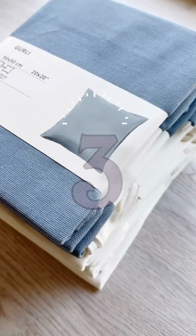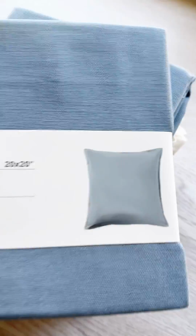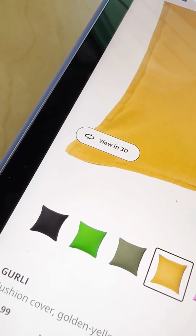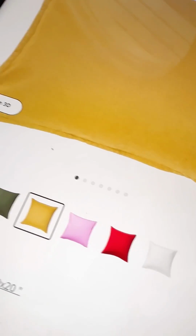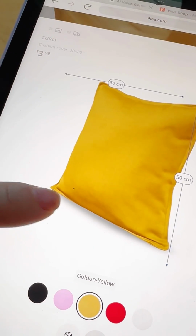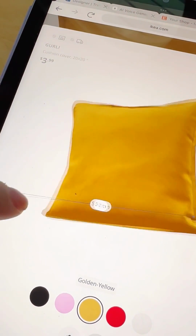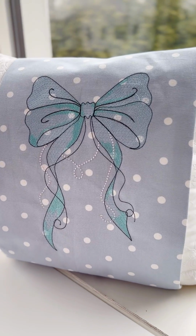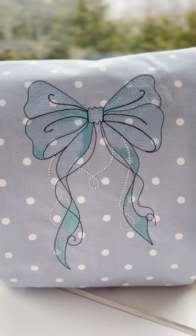Coming in at number 3 on my list of favorites are decorative pillowcases. I prefer to buy them from IKEA because they're made of sturdy cotton, are generously sized, and come in a variety of colors, all at an affordable price. These pillowcases provide the perfect canvas for my embroidery designs, adding a personalized touch to any home decor.